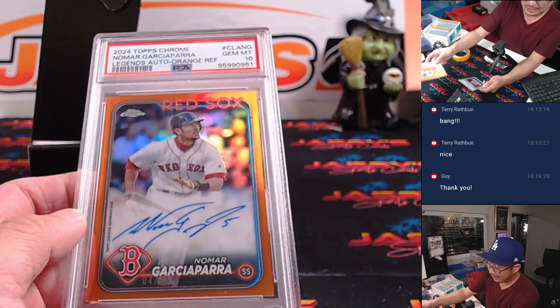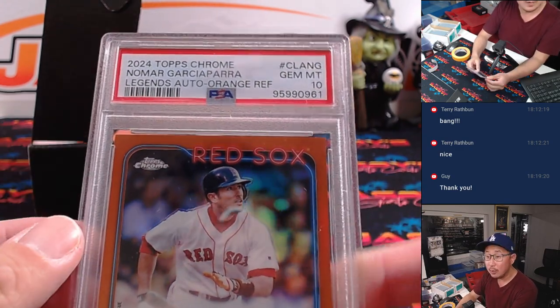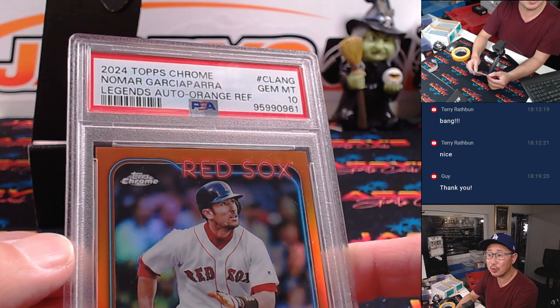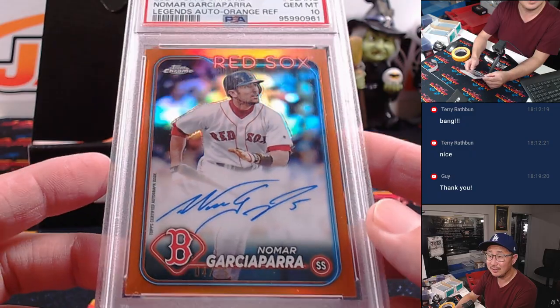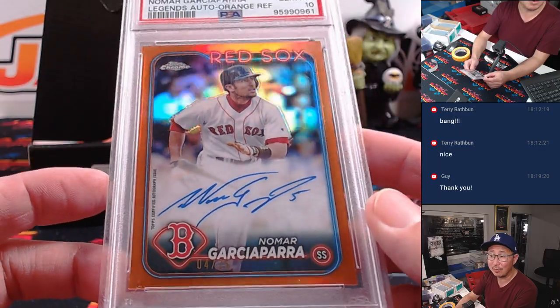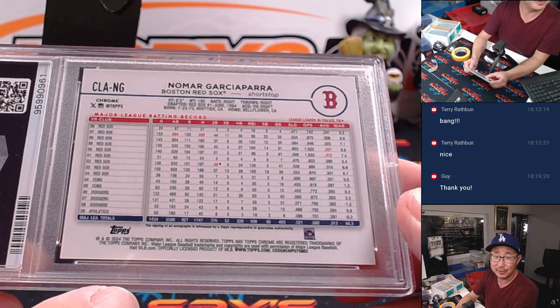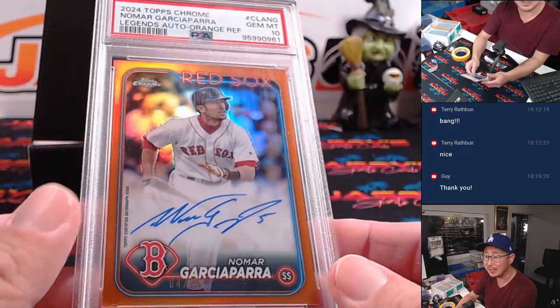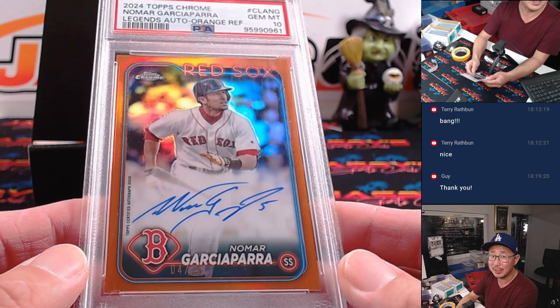There's Nomar. Nomar Garciaparra, 2024 Topps Chrome Baseball Legends Auto Orange Refractor, PSA 10. Nomar has a lot of things to worry about. 4 out of 25. Nice. Does a lot of work for the Dodgers Network. He was interviewed the day after Fernando died. I saw him on TV, and I definitely got choked up during that little interview.